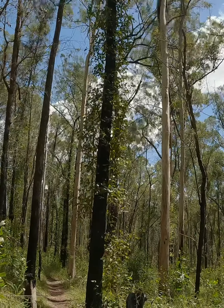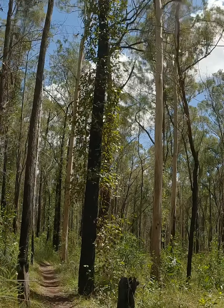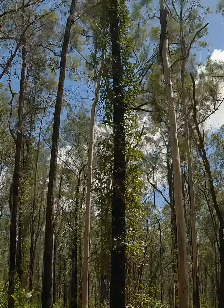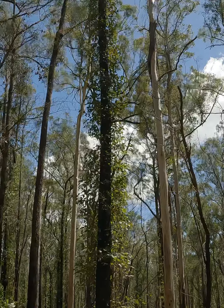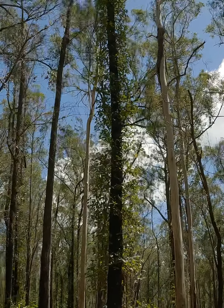Kiwarrak Mountain Bike Park is just, I guess, south of the township of Taree on the mid-north coast. It's an absolute massive mountain bike park with a lot of trails. Probably it is way too big to ride in just one day.